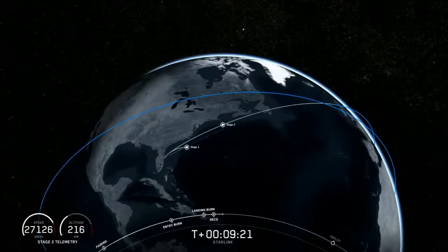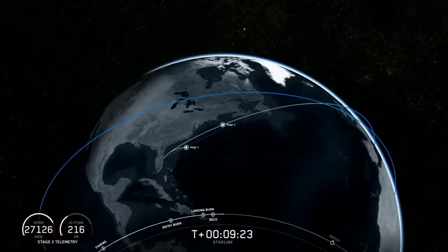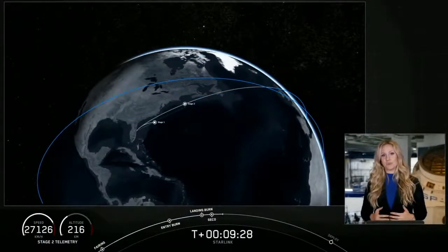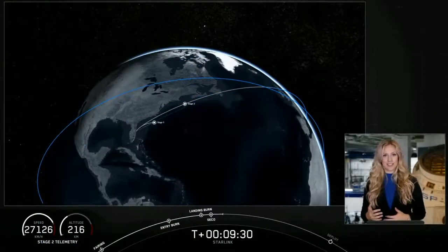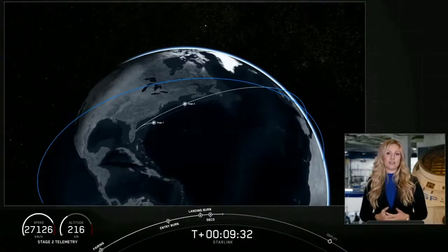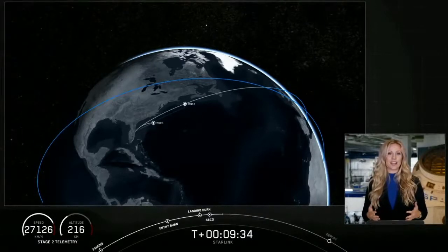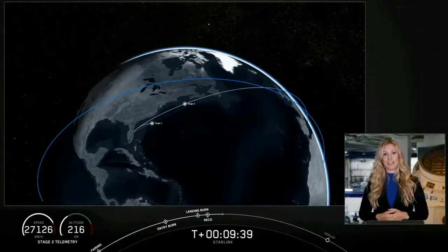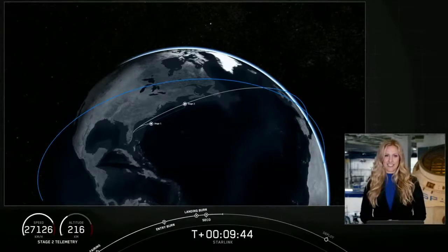So at this point, stage 2 is going to coast in this orbit for just a few minutes. During this time, it will start to spin along its central axis, giving the Starlink satellites the momentum that they need to deploy and space themselves out over time after deployment. Expected loss of signal. We're going to take a quick break here, and we'll be back at T plus 14 minutes and 15 seconds. Acquisition of signal, Newfoundland. Stick with us.